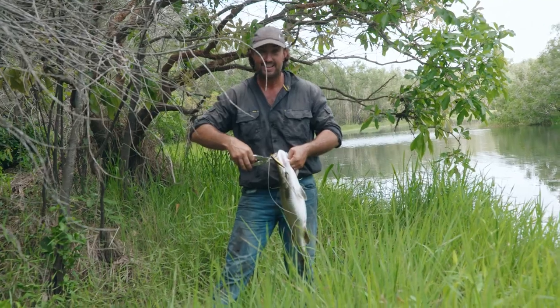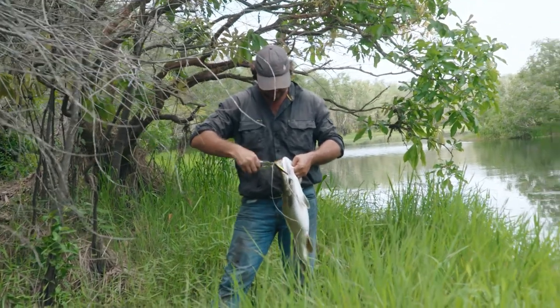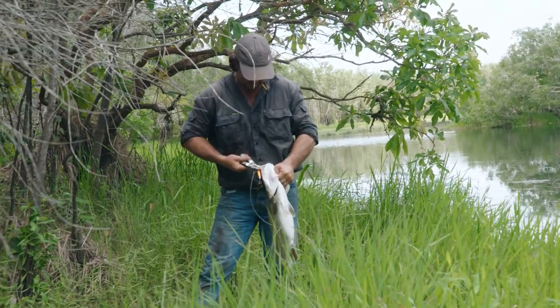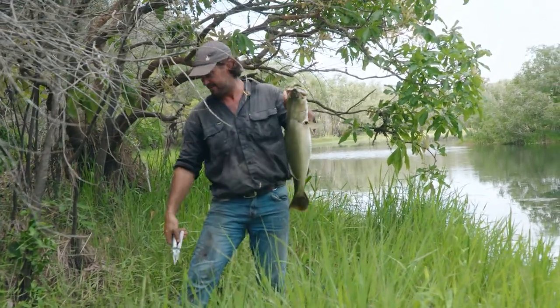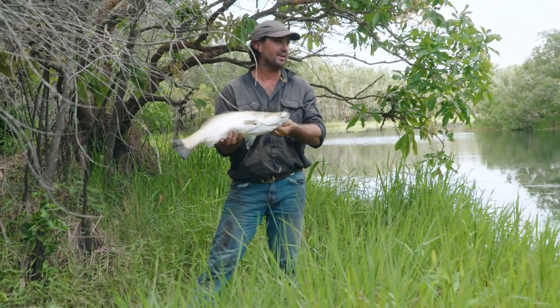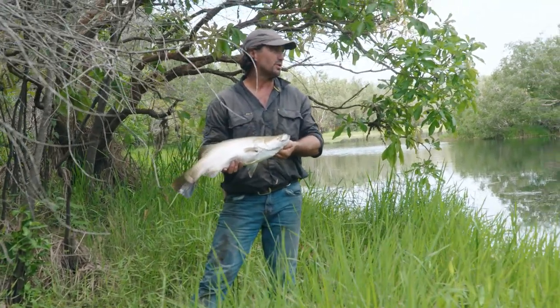Willow's got a... Beck, get the poor bird off. Willow's caught himself a little bird. A little barra here. Look at that, eh? Beautiful little barra getting around in this freshwater lagoon.